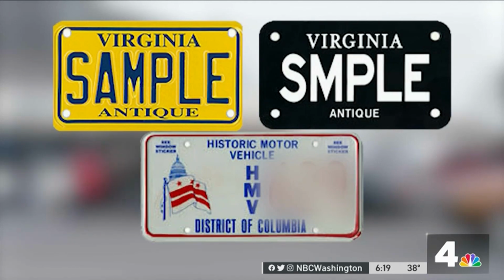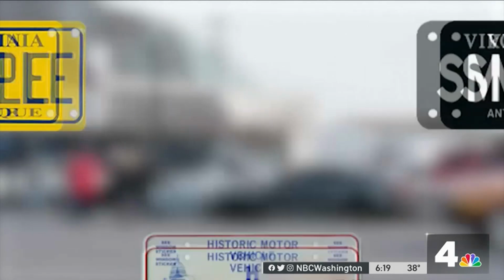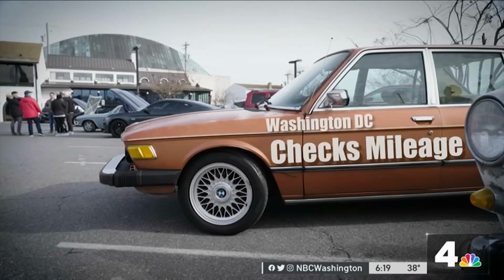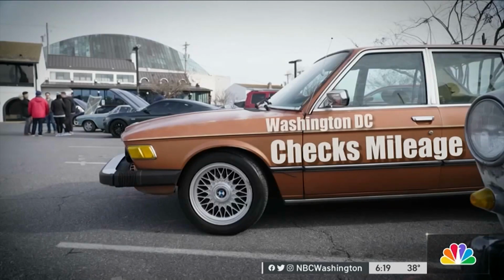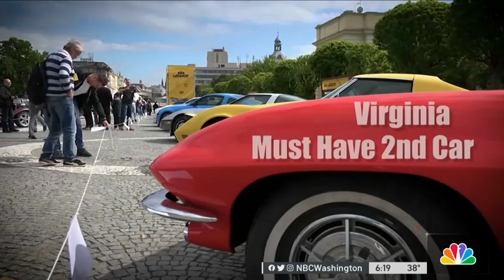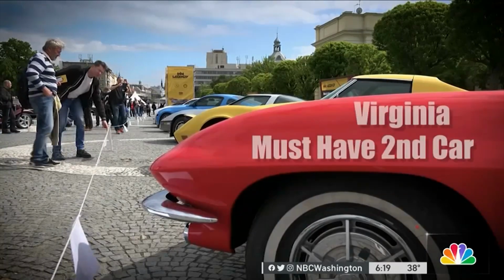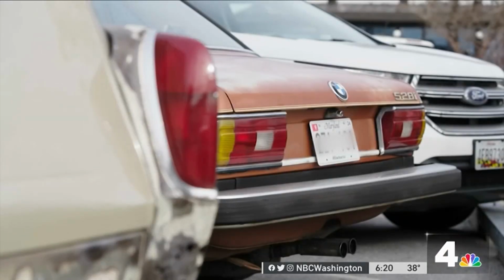Virginia and D.C. have similar historic tags, but they aren't as easy to get or keep. D.C. checks mileage on some historic cars every 2 years, and they have to be at least 25 years old. Virginia won't let you get a historic tag unless you have a traditional plate on another car. There's no such limit in Maryland statute.